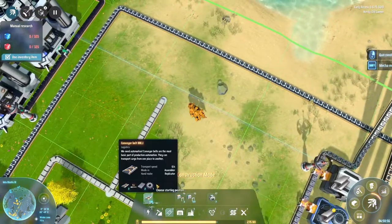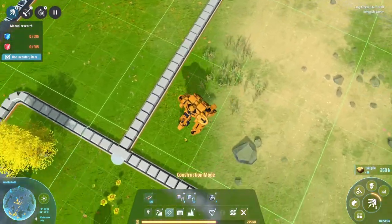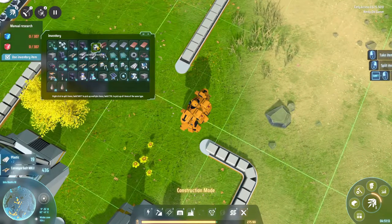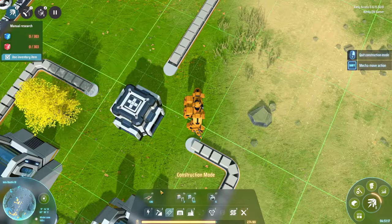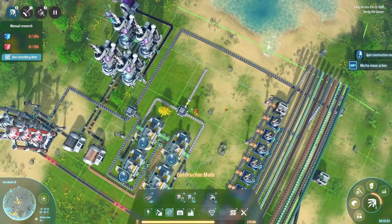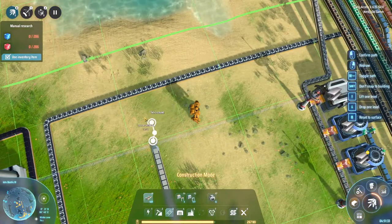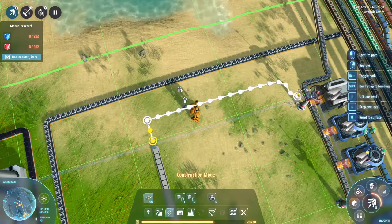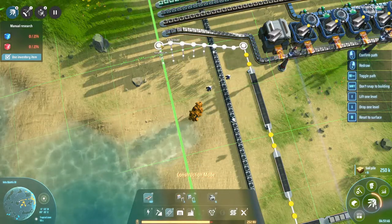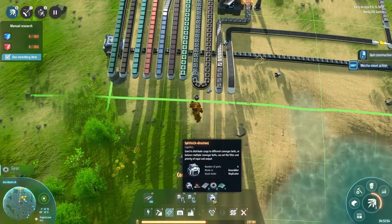Does that actually work, I wonder? Let's see. Yeah, it works. But it would, honestly, be nicer with a merger. Do that. Alrighty. And then the plastic can come up here, come over here, and come up here.